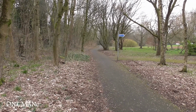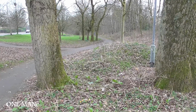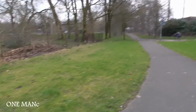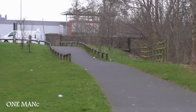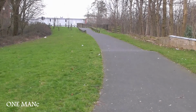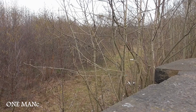Nearly there. Nearly home. So we've just walked, especially heading towards. There we go, that's where we've come from. And that is where we finish. Can you see the bridge? That used to go underneath, leading to Clegg Street railway station. The Oldham Ashton line is complete.